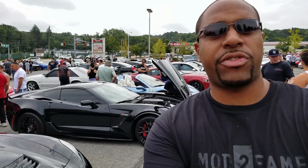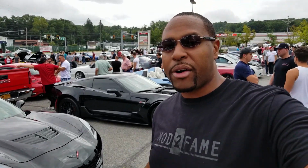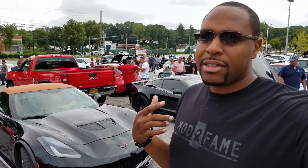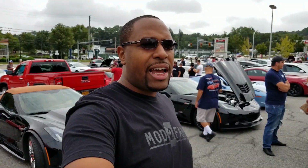Took off the factory charger and put on the biggest ProCharger available. And this car is making to the wheel 1,000 horsepower. 1,000 horsepower at the wheel. He said that he competed last week in a slipstream event, took down a fully modified McLaren 720S. And y'all know how fast those 720S's are. And that was from a roll.